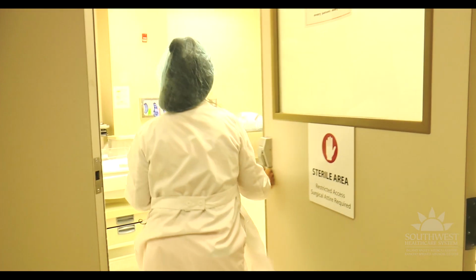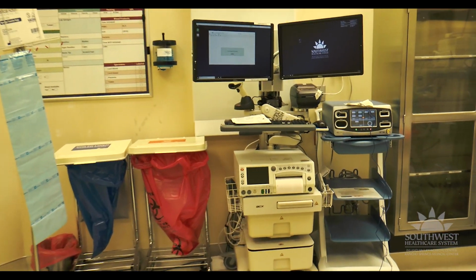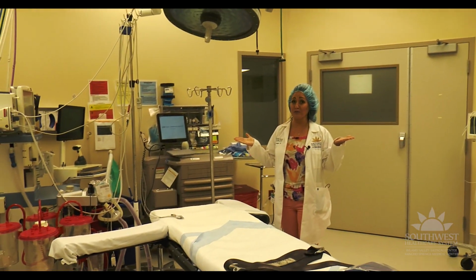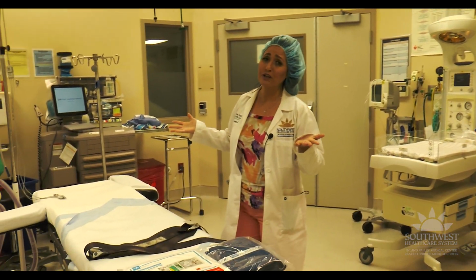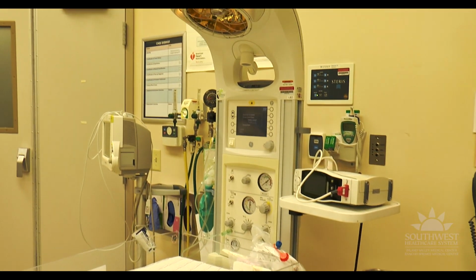Okay guys, this is a spot that people usually don't get to see. Here we go into our C-section suite. Come on in. This is what an operating room looks like. This is where you'll lay down and we'll care for you and care for your baby. We have the important medical equipment for both of you to meet those emergency needs.